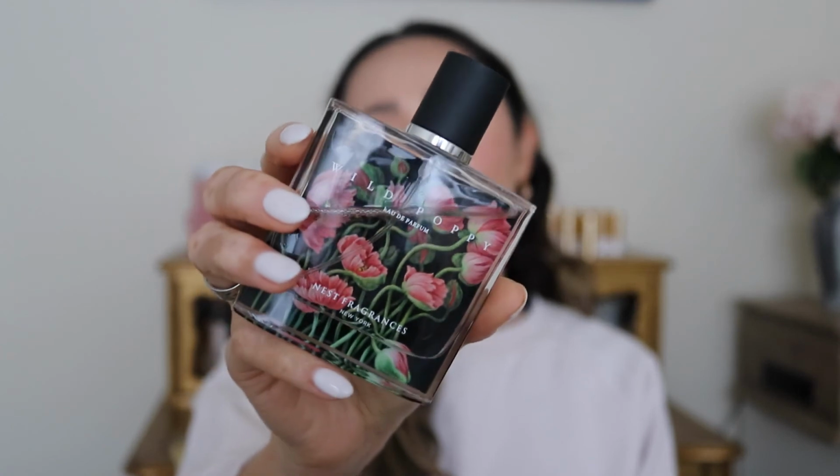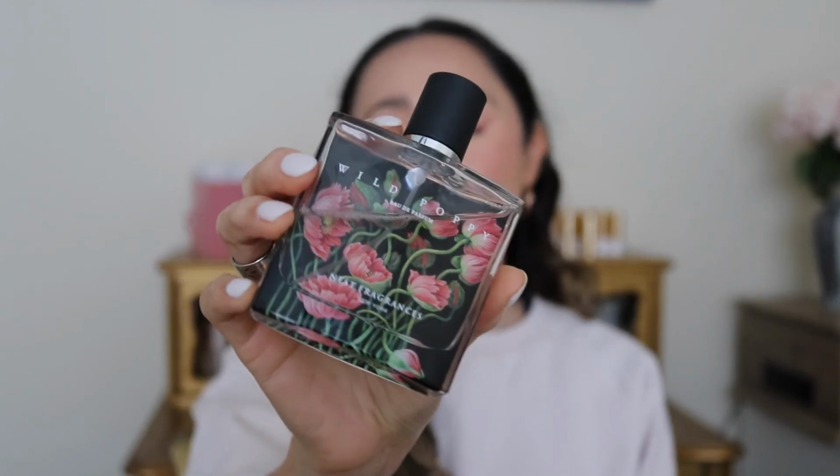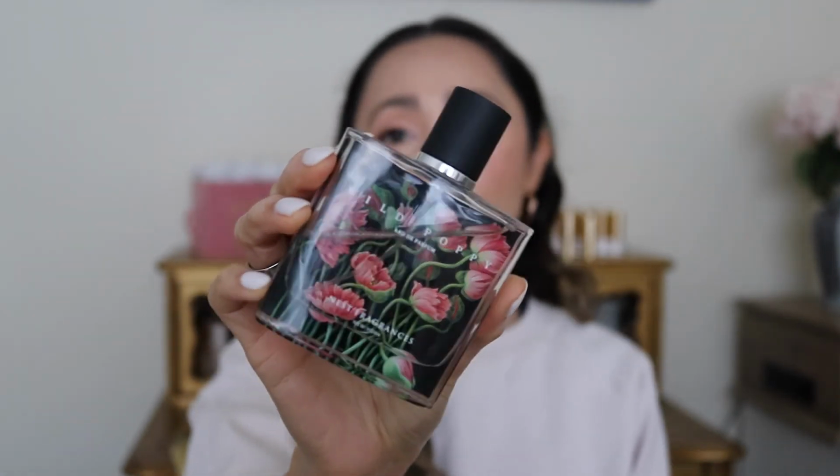And then lastly, the perfume that I have been wearing basically every single day since I got it. This one is the Wild Poppy by Nest Fragrances. It is definitely more spring summer. I haven't really used it as much right now in the fall and winter, but during spring and summer I used it every single day. I would even sleep with it because there is nothing like waking up smelling delicious. And this, oh my goodness, Wild Poppy, I really love it. If you're looking for a new perfume for the spring, or even now, it's so good. I would highly recommend this one.